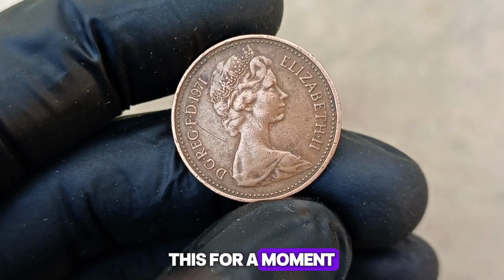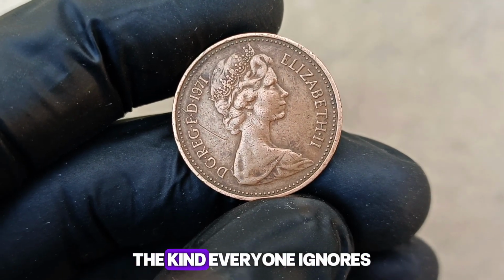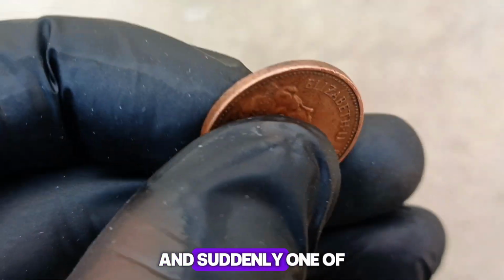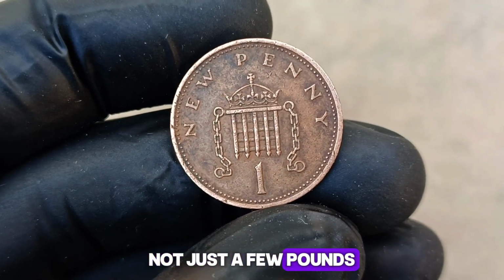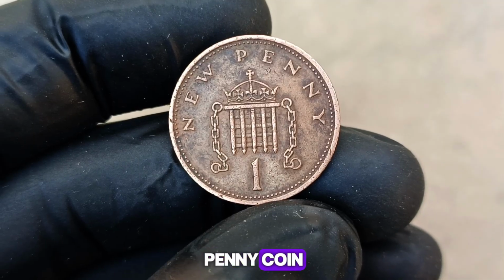Imagine this for a moment: you're digging through a jar of old, dirty, forgotten UK pennies, the kind everyone ignores, the kind that looks like they belong in the rubbish bin. And suddenly, one of those coins, covered in dust, dark brown with age, turns out to be worth not just a few pounds, the right 1971 era UK Elizabeth II new penny coin. Yes, millions.